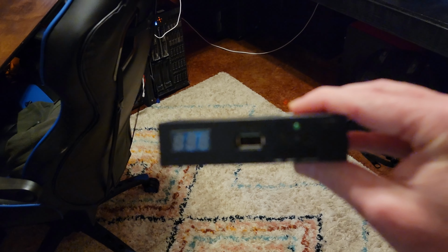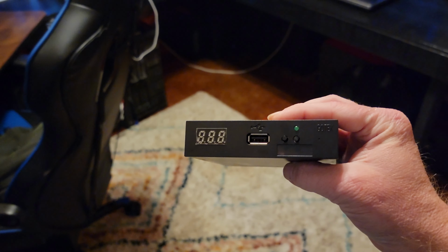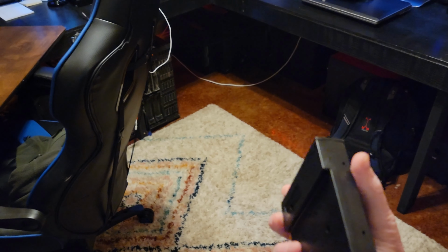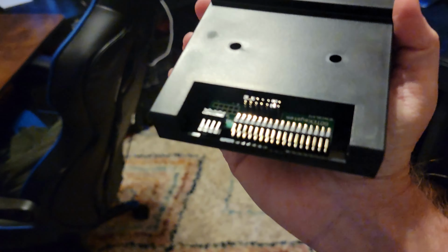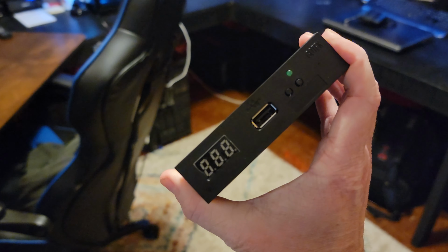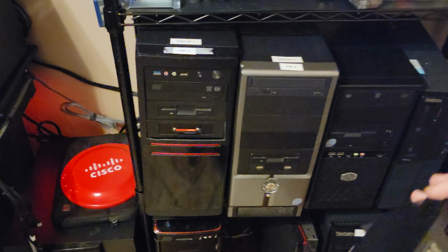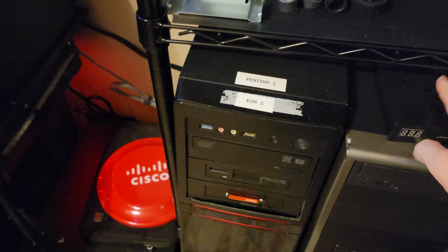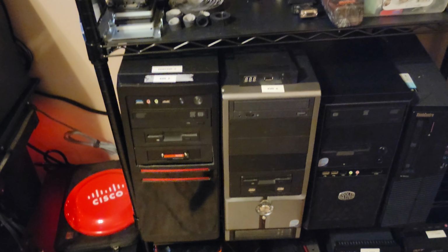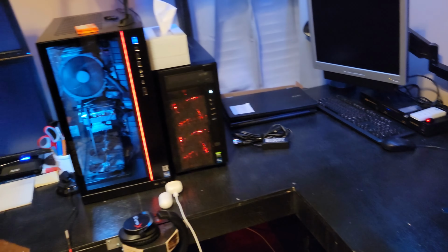This is a USB floppy drive emulator. For older machines with non-USB aware operating systems, it takes a USB flash drive and emulates a floppy drive with it. You got your floppy connectors there, onboard headers and whatnot. Basically it just tricks the machine into thinking the USB drive is a floppy disk. That would be going into my Windows 98 machine. I actually got 2 of these, and I'll put one in each of these machines and see how well they function. Don't know anybody that's used one yet, so I'm not sure how well they work.